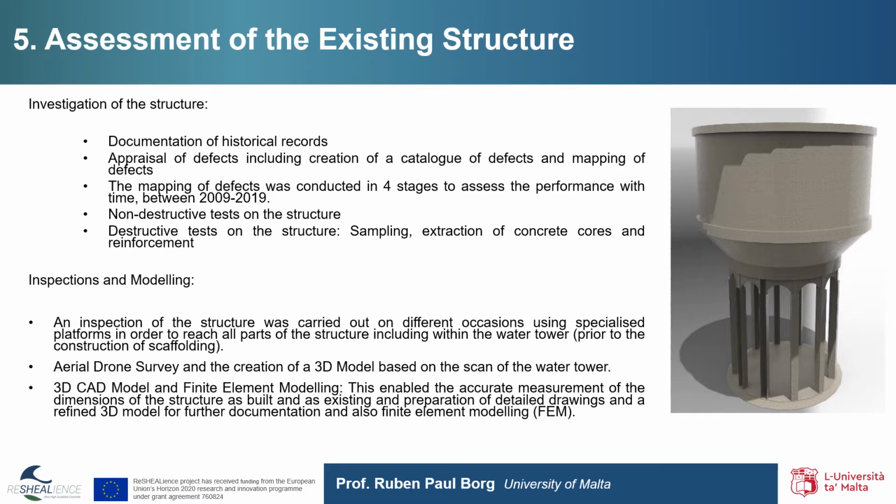So the documentation of historic records was a first important step. The appraisal of defects, including the creation of a catalogue of defects and mapping of defects, was another important step. And the mapping of defects itself was conducted in different stages to assess the performance with time in the period 2009-2019. Non-destructive tests were conducted on the structure, and destructive tests on samples extracted from the structure were also carried out, in particular on cores extracted from the structure and reinforcement from the water tower.